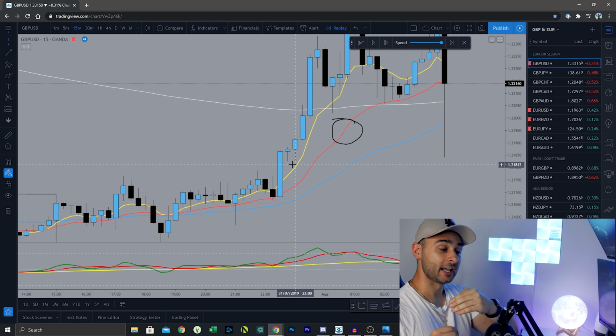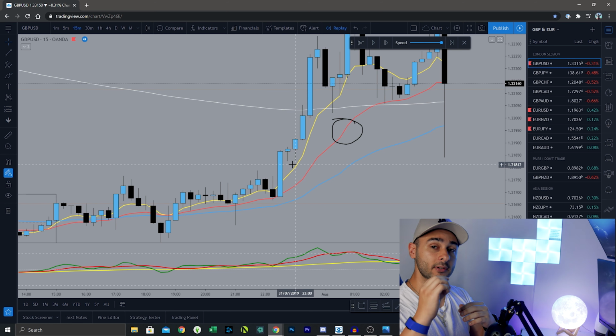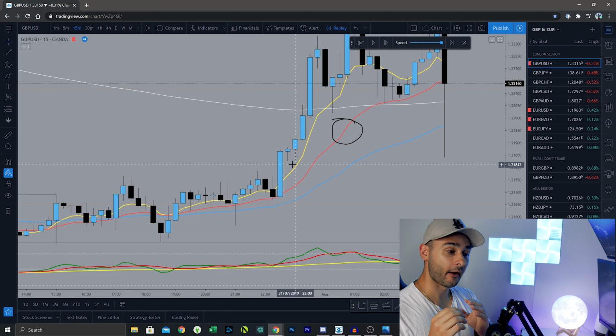When it gets to the 50 EMA, similar situation, but that is a deciding factor. When we get down to the 50 EMA, we have to watch what price action does and how the market reacts to that. Because if you're looking to go long, but price action is breaking below the 50 EMA, there could be a chance that going long may be a bad idea.